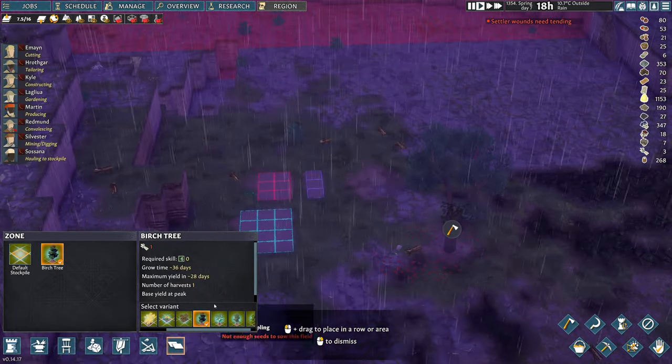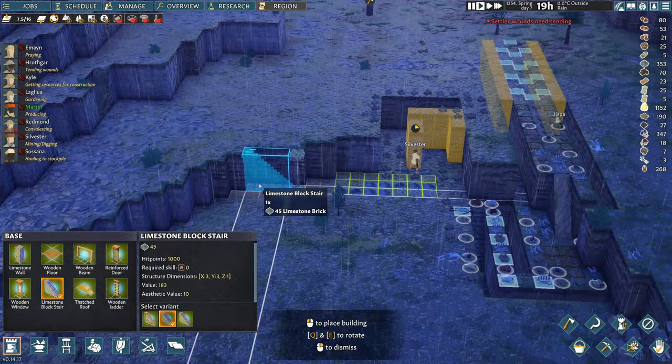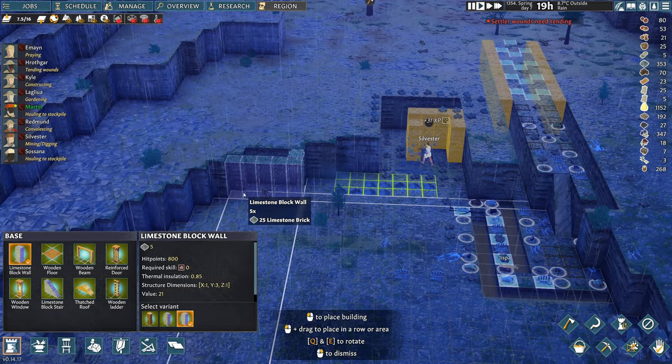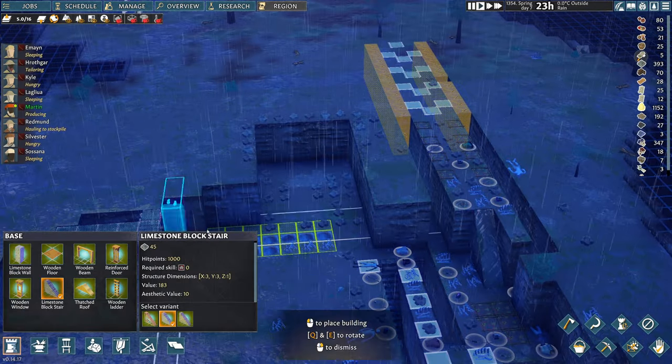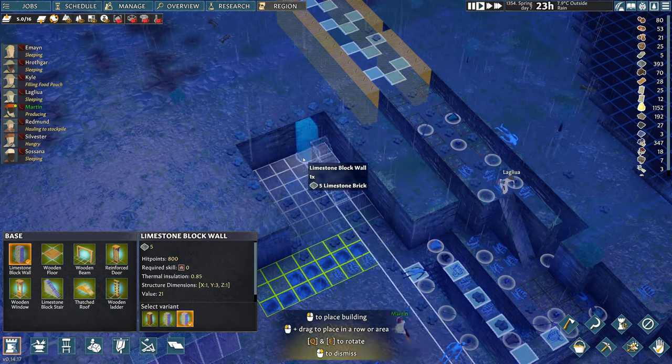I plant even more trees for the future, and I place hidden stairs for us to be able to circumvent our own maze trap. For now, I will just build the wall and the door and add the stairs last, so as not to offer easy access in the event that we are attacked again soon.